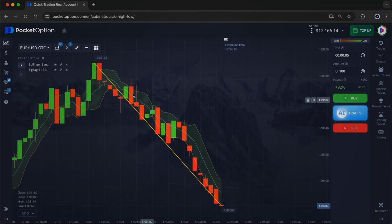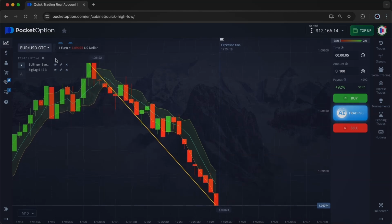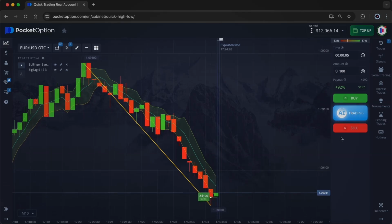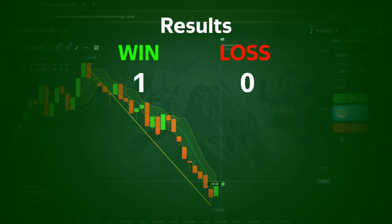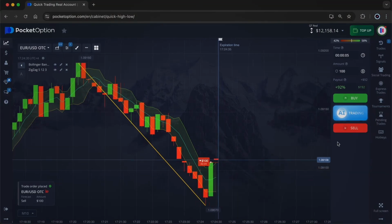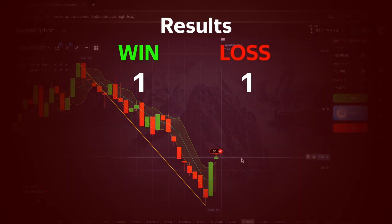We will use the euro to US dollar currency pair on the over-the-counter market. Let's open the first trade. And the first deal closed in profit. Let's request the next one. And this is a loss.